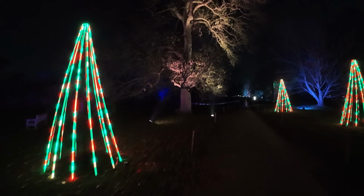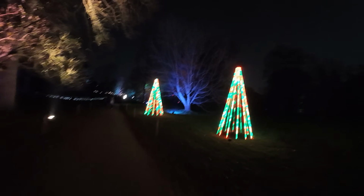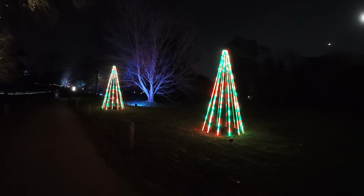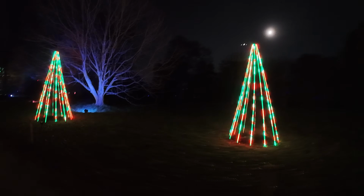Right, okay, next we come up with neon Christmas trees. So you've had Christmas trees on fire, you've had those white Christmas trees from earlier and also the ones lit up with neon. Here, well, you've got trees which are made out of neon rods.